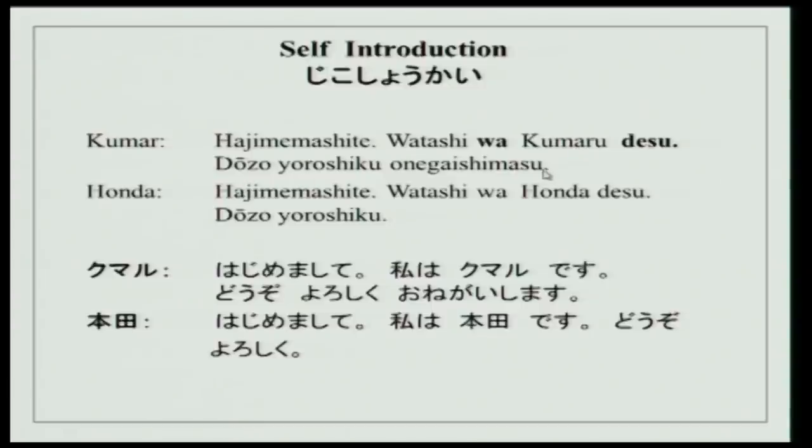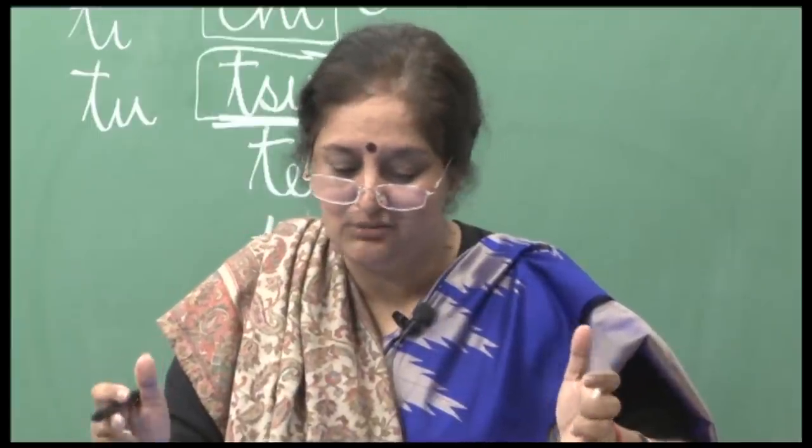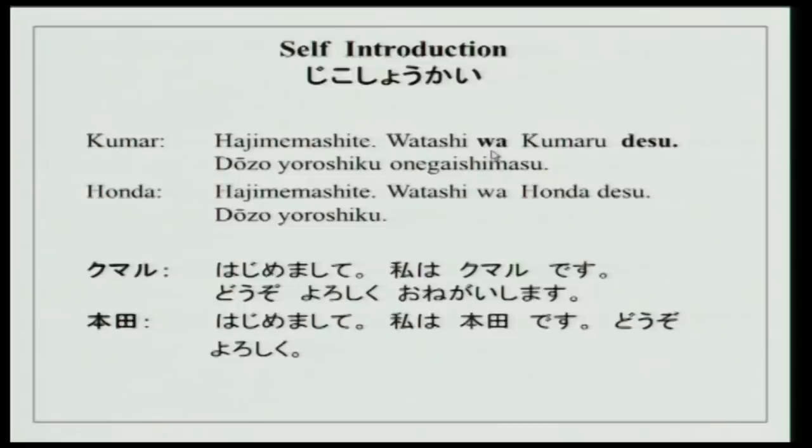Dozo yoroshiku onegai shimasu. This is a phrase. It can be divided into parts, of course. The complete meaning of the phrase is that I am introducing myself, I am so and so, I place myself in your hands for your favorable consideration in the future. So I am sure you can understand some of it over here. Of course, wa and this I will explain a little later.